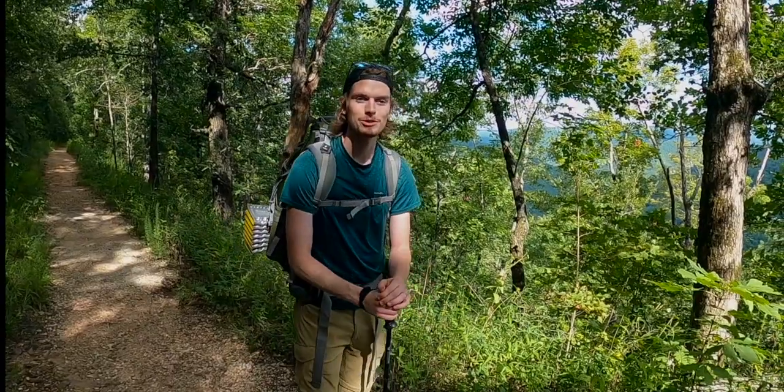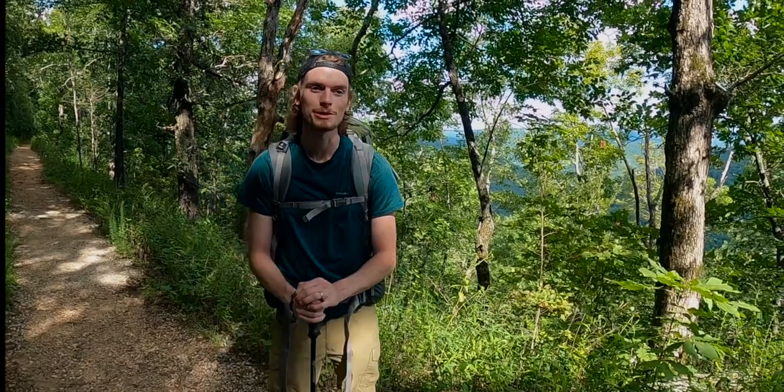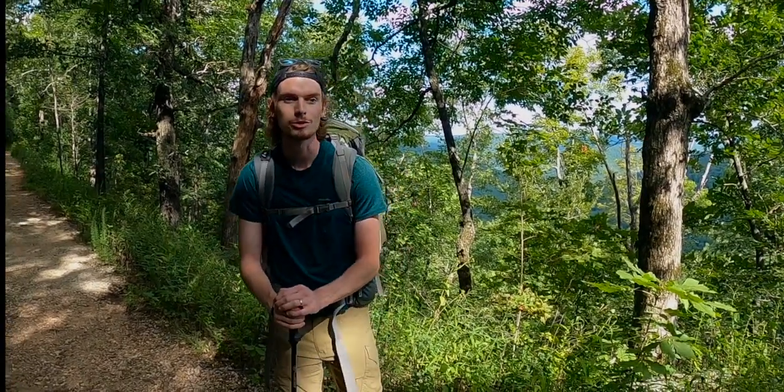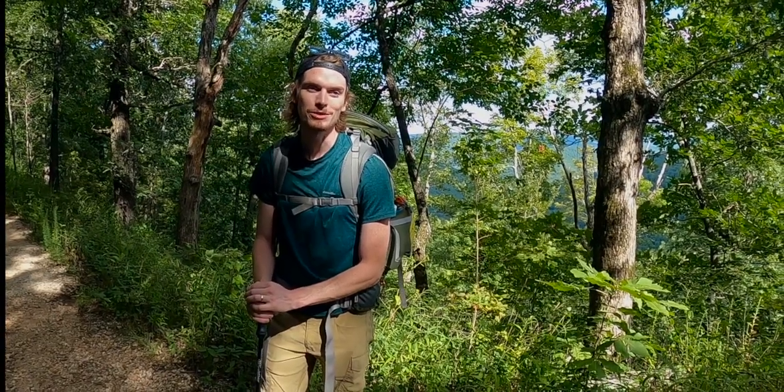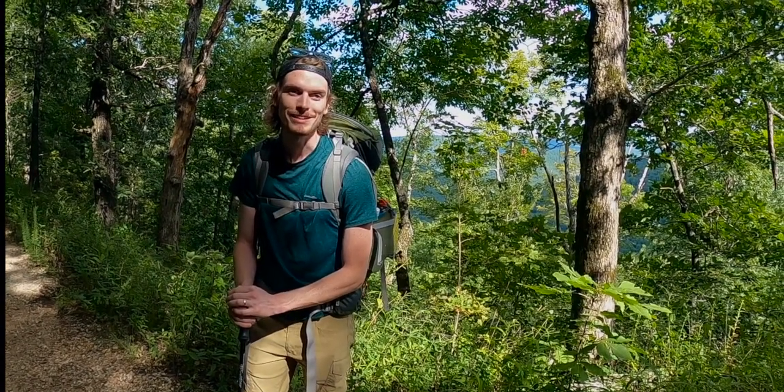Today we're at the Buffalo National River. We just started hiking from the Centerpoint Trailhead. We're going to do the goat trail hike on Big Bluff, and then we're going to hike down to the river, camp for the night.